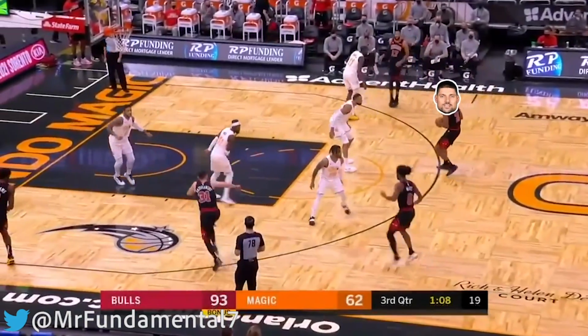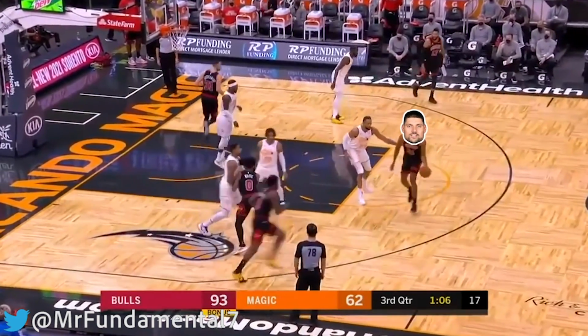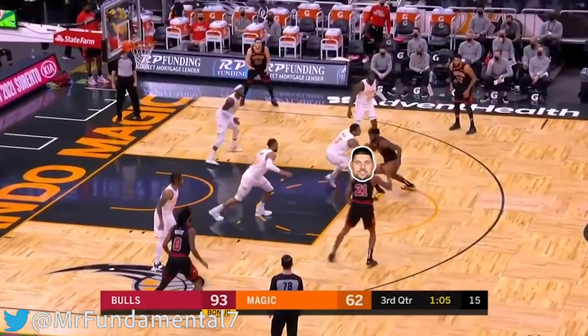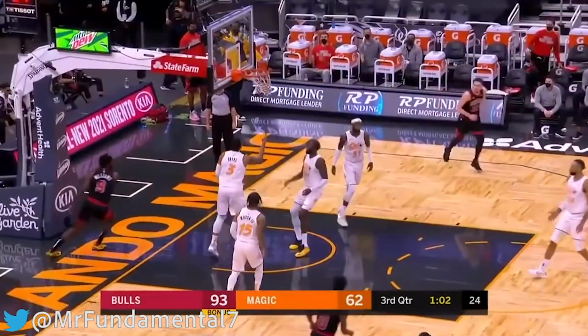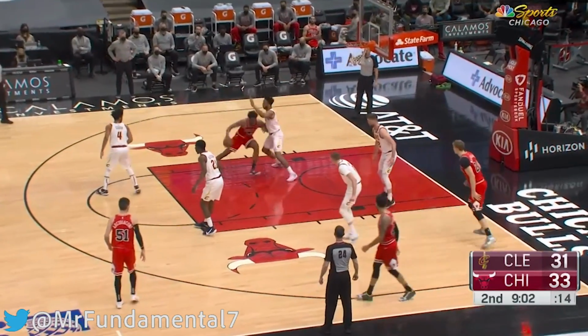The Bulls do have some similar sets as the Magic, like the screen and the handoff, and Vuce is no stranger to that. See how Vuce would start flaring out, pulling his defender away from the paint. Williams isn't a great creator, but attacking one dribble away from the basket without a help defender is something he can do.